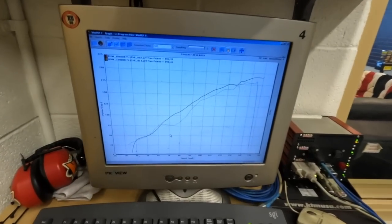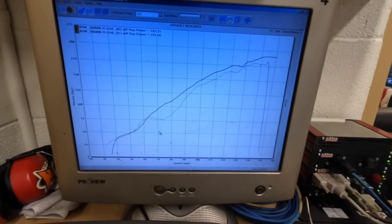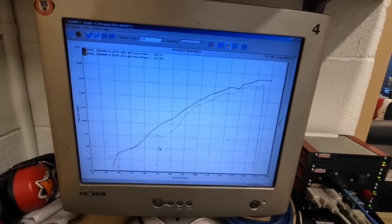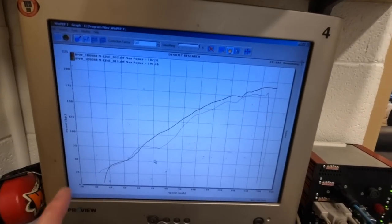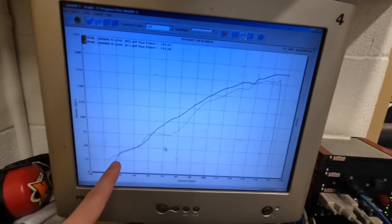All right, so after we're all high off gasoline fumes, let's take a look at these graphs. The nice looking curve is the new number right here, which did 191.46, which I'm just gonna round up to 192 for ease of comparison. 182 was stock. And the important part is, obviously it picked up power pretty much everywhere, even at the top end, at the bottom, everywhere.